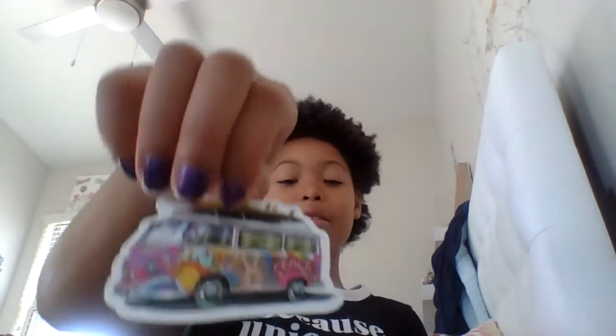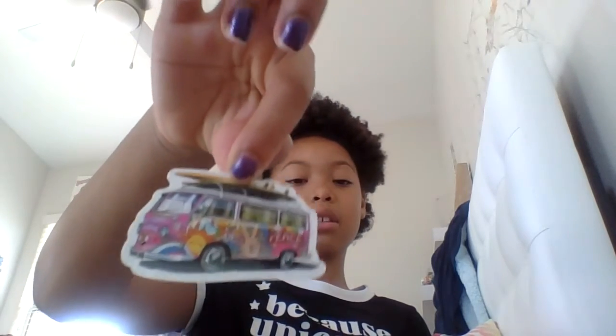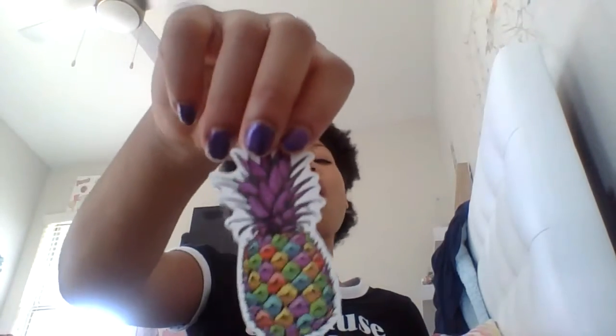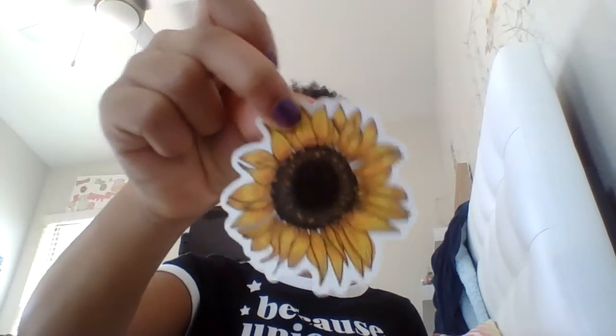And there's this van with paintings all over it and stuff, and a surfboard, I think. Yeah, those are surfboards on top of the van. And then I got a pineapple! I got a rainbow pineapple with purple stems. I got a sunflower. I got a panda. Panda.